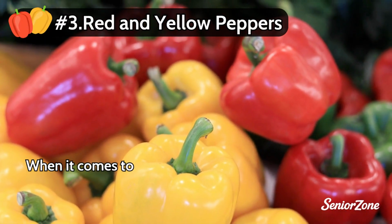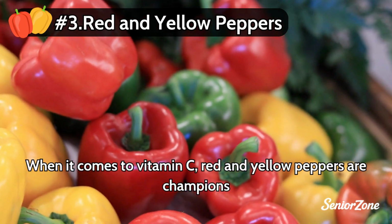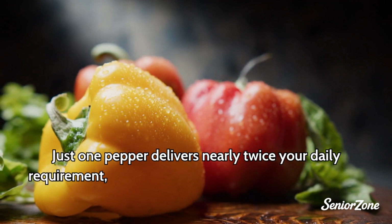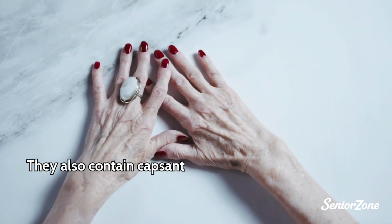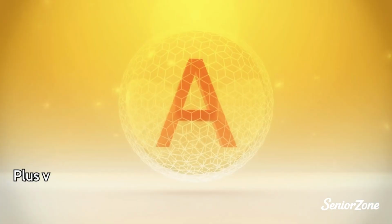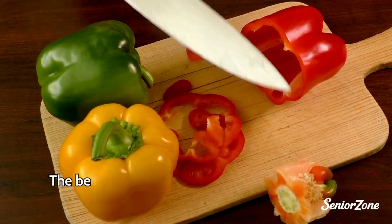Number 3, red and yellow peppers. When it comes to vitamin C, red and yellow peppers are champions. Just 1 pepper delivers nearly twice your daily requirement, and vitamin C is the backbone of collagen production. They also contain capsanthin, a pigment linked to fewer visible signs of aging, plus vitamin A precursors that protect the outer layer of skin.